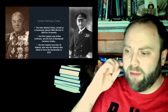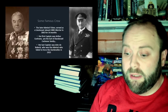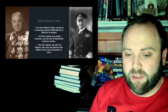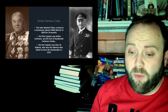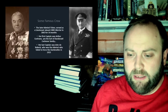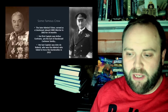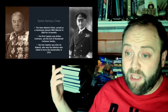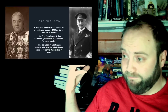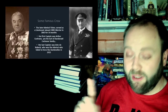Her last captain, of course, goes on to be Admiral Roebuck at the Dardanelles, a gentleman famous for not improvising really with his orders when he knew they weren't as good, but also not remonstrating about them when he knew they weren't as good. Definitely one of the products of the Victorian Navy, sadly enough. But then, of course, we have the other product of the Victorian Navy who was there dancing along for 14 months. Admiral Jackie Fisher.